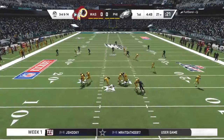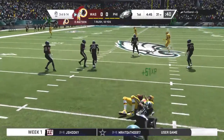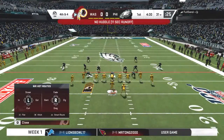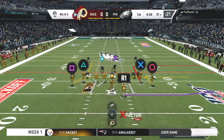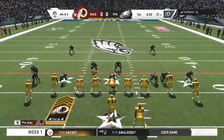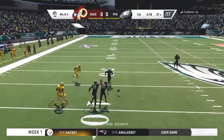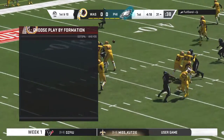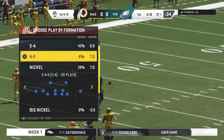Out of the gun, Watson. And an alley to run. And a nice job there defensively to contain him and get him to the ground a few yards short of the first down marker. The scramble good for a nice gain of 10 yards, but still 4th down. They're going for it. It's Watson. And this is incomplete. A surprising move here on the opening drive of the game. And the Eagles are going to take over in great field position.